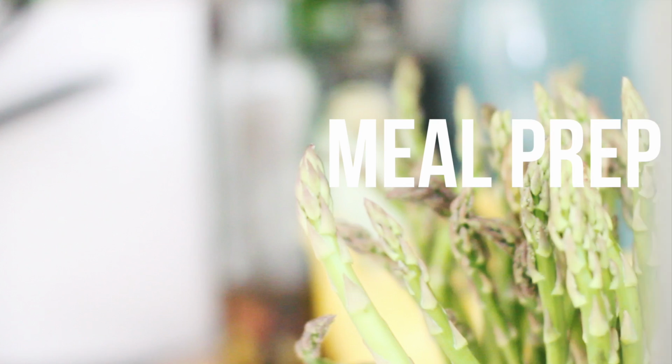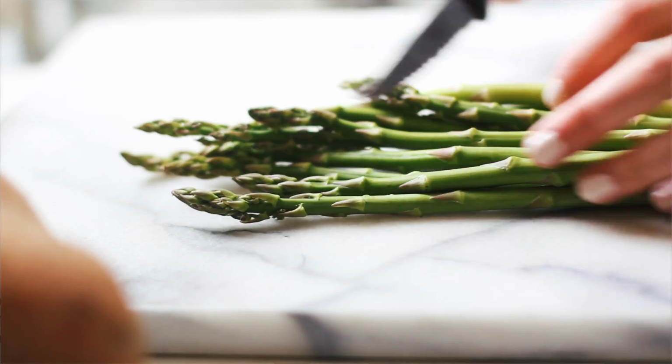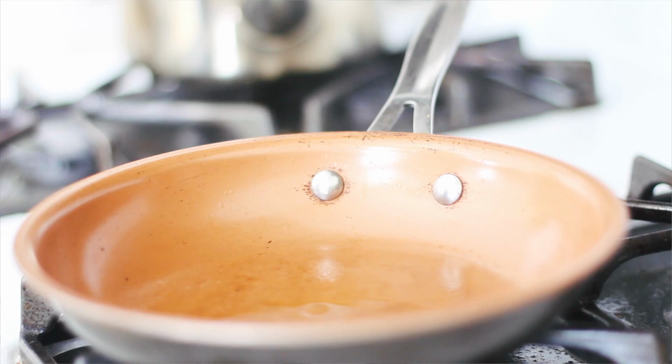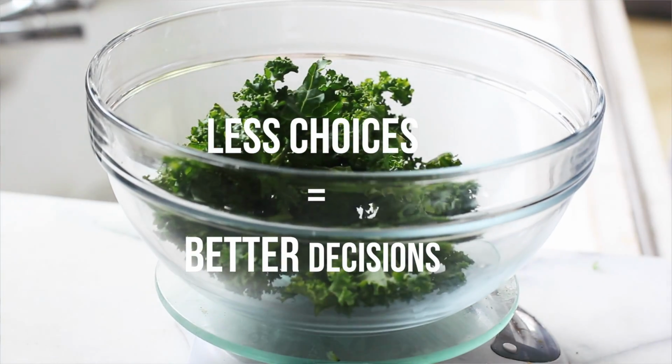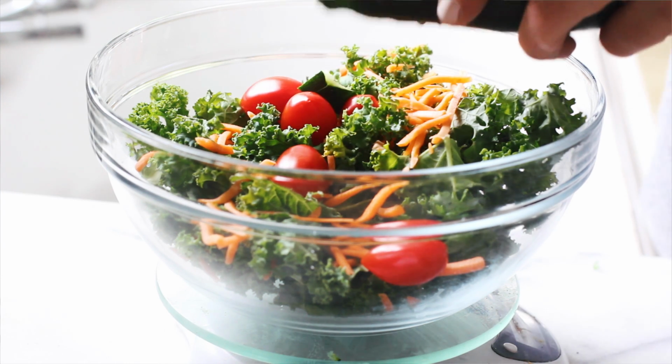Tip number 3 is to be prepared with your food. Now, for me, this is something that always makes me feel better. I usually get more done in the day if my options for food are already set for me. They say that if you have less decisions to make during the day, you're prone to make better ones, which is so true. If I don't meal prep or make healthy choices, or I have too many decisions, I usually don't make a good choice.